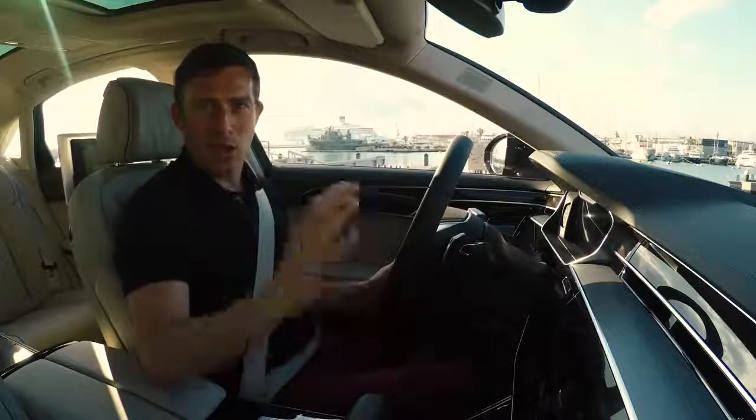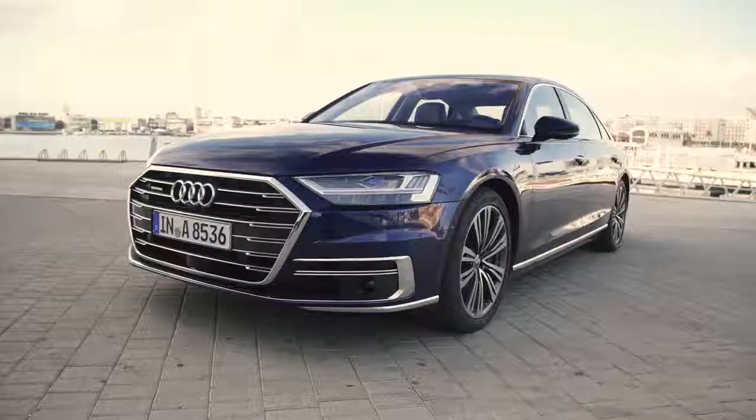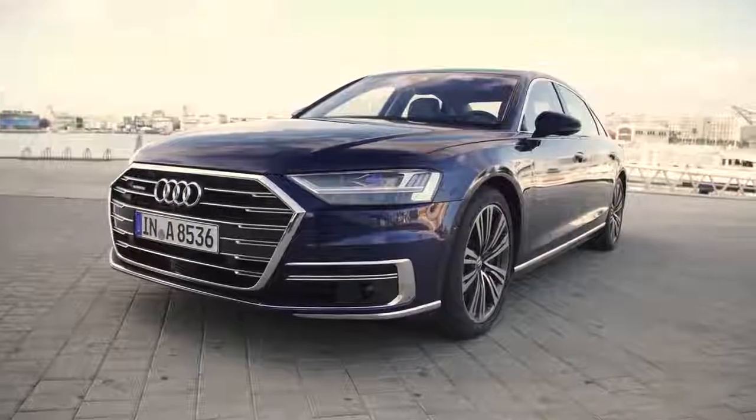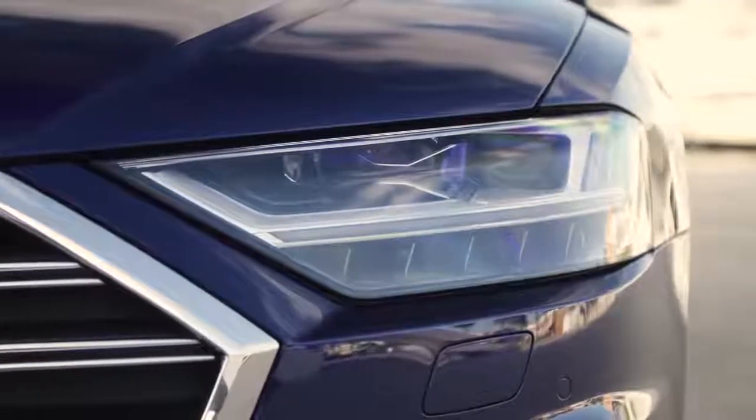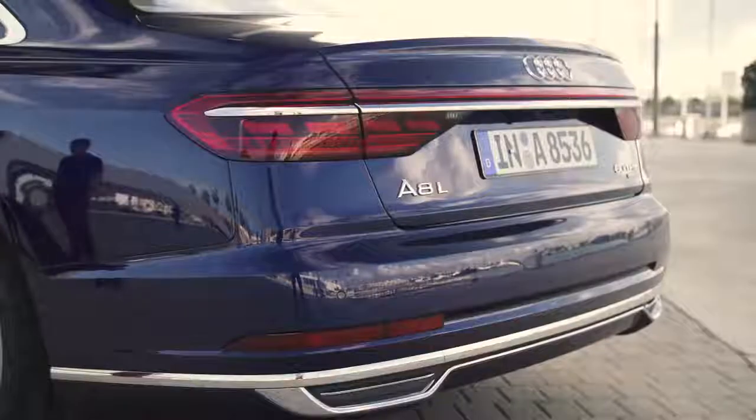Now this system, you can't turn it off and on. If you buy it, it's on all the time. We're just able to turn it off and on for this demonstration. Needless to say, most of this cool technology is optional. Still, the A8 does have more standard kit than its rivals, but it's not all perfect.